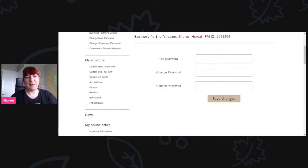So you've joined FM, you've changed your password, you've checked the news. Now you're going to go and order your kit and get cracking. So you're going to go to the little shopping trolley icon. You're going to put your password in. You're either in the UK or you're in the Republic of Ireland, so make sure you set that and then log in.